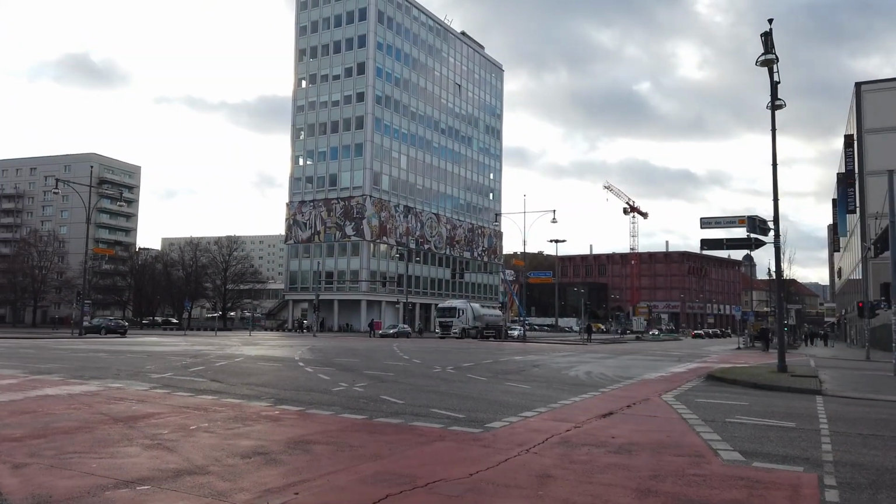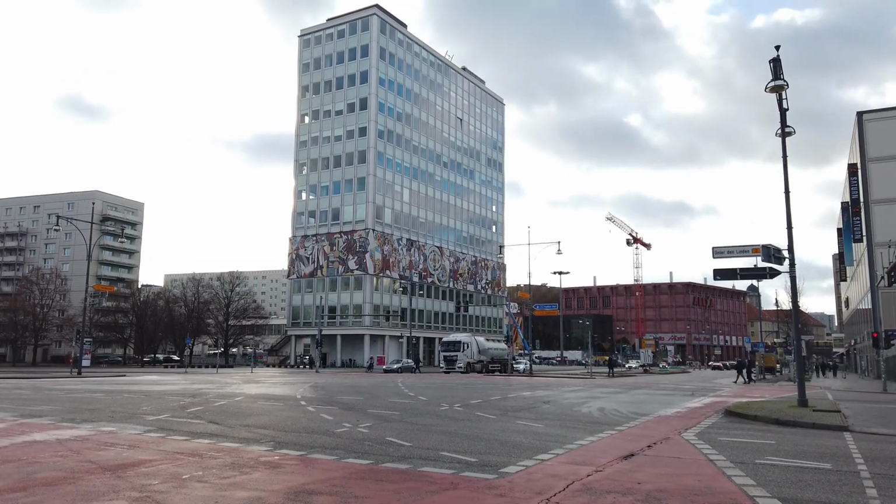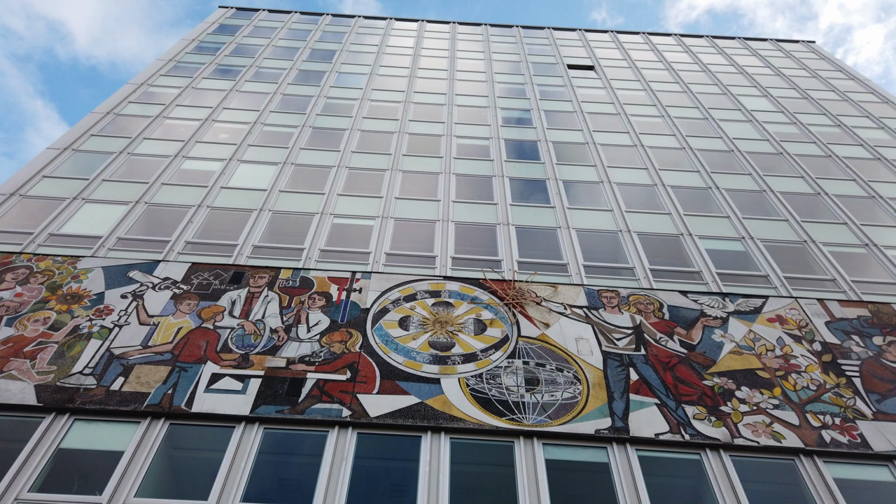Okay, let's head over to the opposite corner of this intersection. And as you probably guessed it, socialist modernism. And we have another mural.